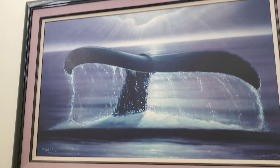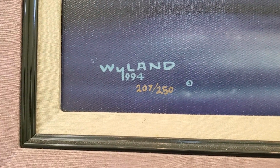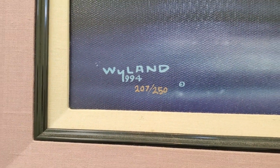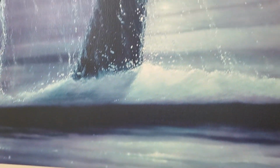I mentioned we had some good artwork up there. Some of my Hawaii fans are going to know that that is a Wyland. Signed, numbered, I assume G. Clay. I don't know, were they doing G. Clay in 1994? I'm not sure. That's gotta be a G. Clay, right? Anyways, yeah, the Wyland conveys.